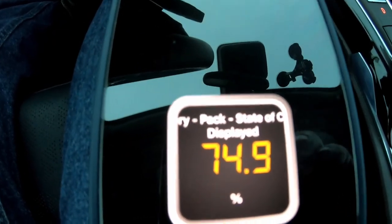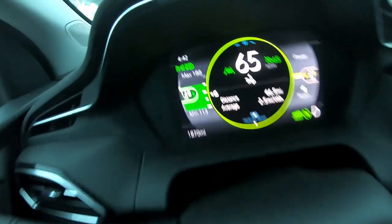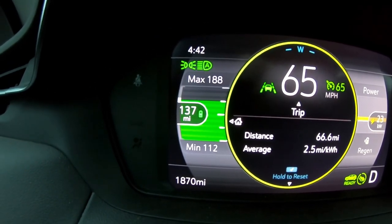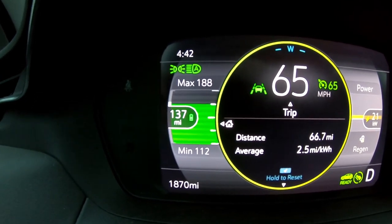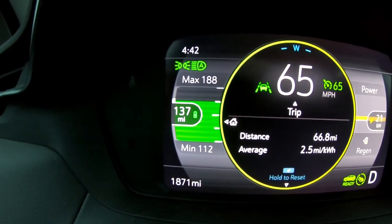And here we go, 74.9. So now this bar from 70 to 75% will stay there until the actual state of charge will drop to 69.9. It will drop below 70.